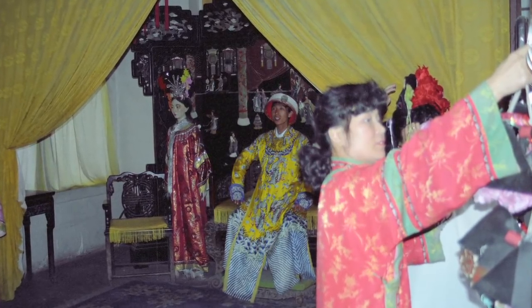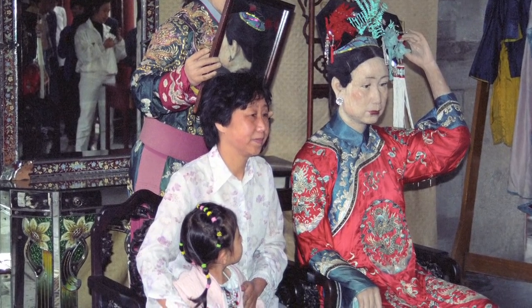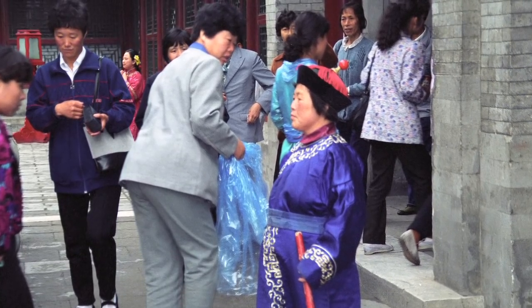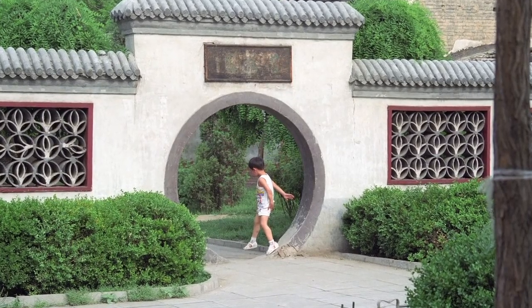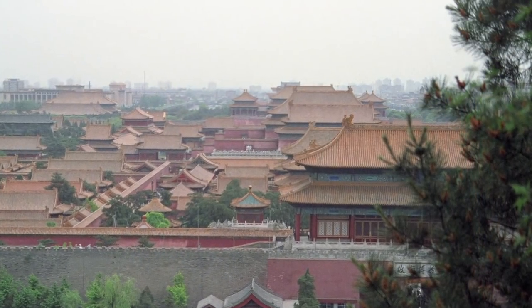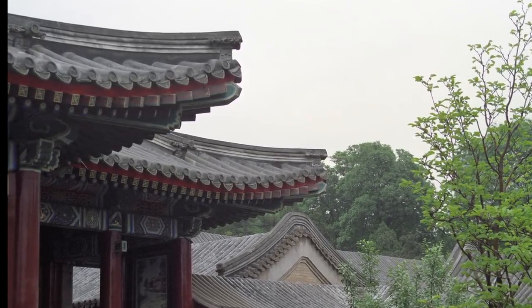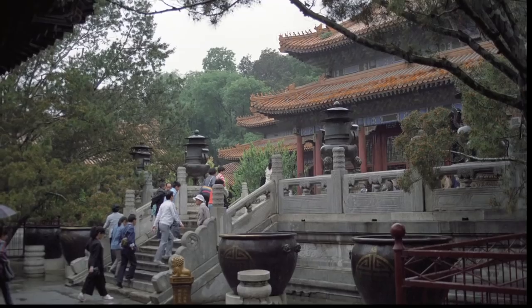Visitors are photographed in costume or alongside a replica of the Dowager Empress, Cixi. Even the cleaning ladies dress the part. The many pavilions have graceful traditional roofs, as revealed in this view over the Forbidden City from Jingshan. These examples are from the Summer Palace, which we visit the following day.